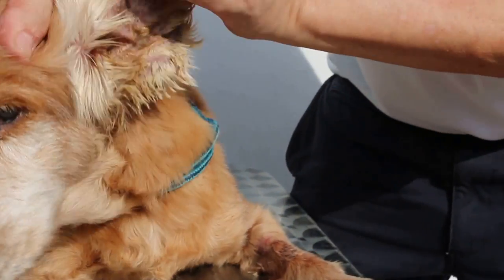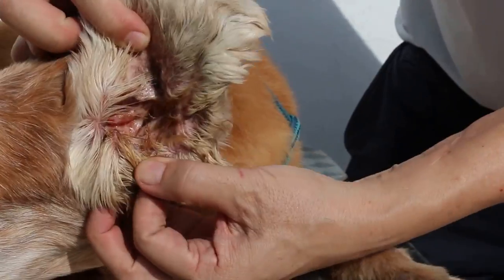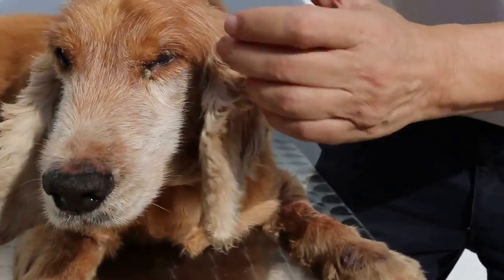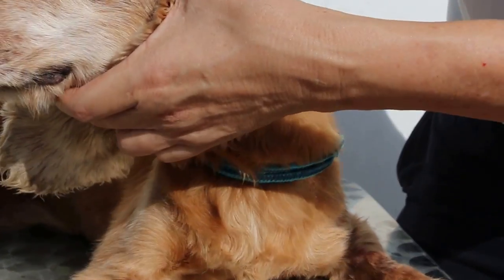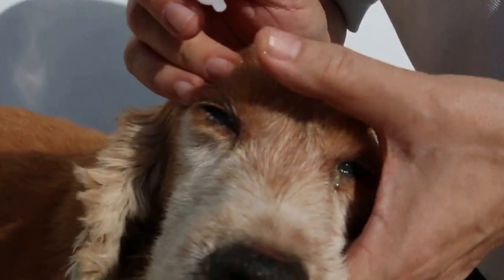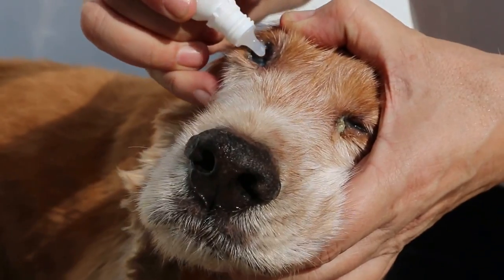You see this ear though? There's an ulcer here. There's bleeding. Ulcers. So when the dog scratches the ears, it scratches the eyes. So there's eye infection. So normally every day, you should put eye drops. Antibiotic eye drops to clear the eye infection.